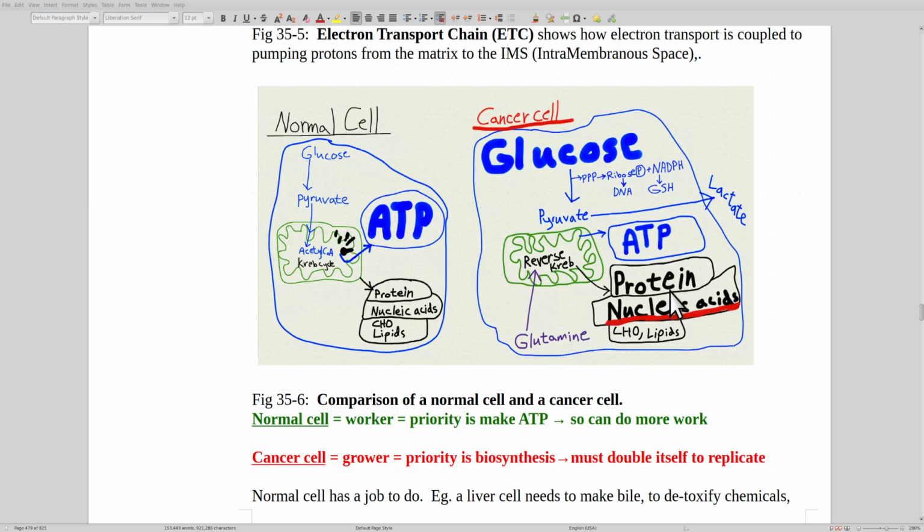So it needs to make tons of proteins, tons of nucleic acids, because remember, its goal is to replicate itself. So in order to replicate itself, it has to first of all make a copy of everything that it has. The human DNA genome has 3.3 billion base pairs, so it has to make 3.3 billion base pairs more DNA. That's a lot. Okay, and it also has to replicate all the other contents of the cell, all the proteins, the lipids, etc. So its focus is on synthesis, and it can do all kinds of weird things like run the Krebs cycle backwards.